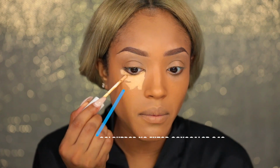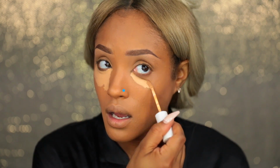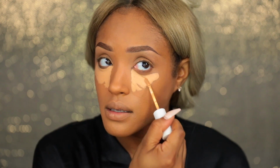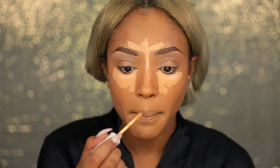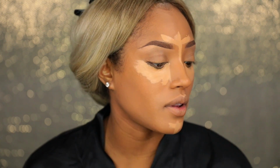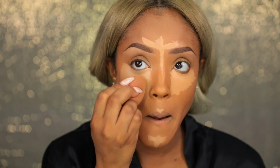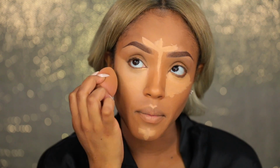So now I'm just going to highlight underneath my eye, conceal my Louis Vuitton and my Gucci bags. And for that, I'm using my ColourPop No Filter Concealer in a golden, number 40. Absolutely, hands down, love this stuff. Like, flawless coverage. So I'm just using pouncing motions and blending that out.